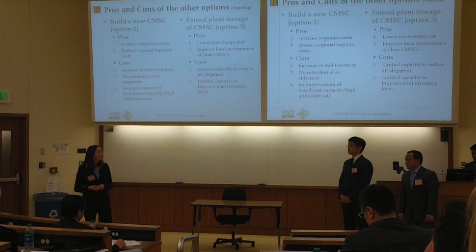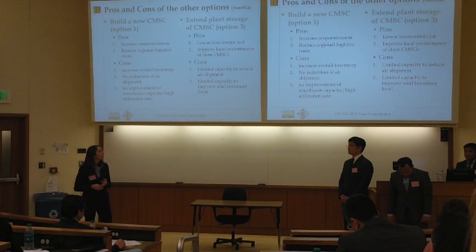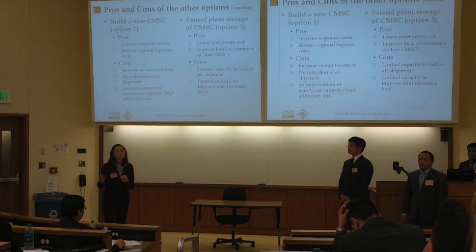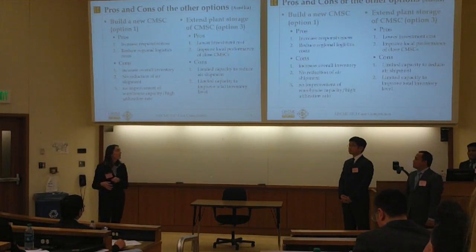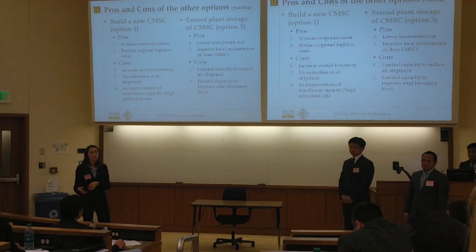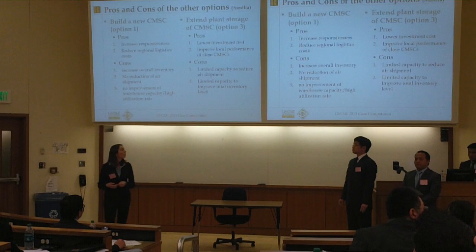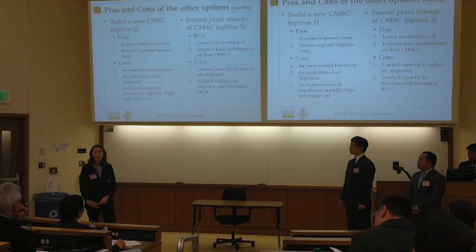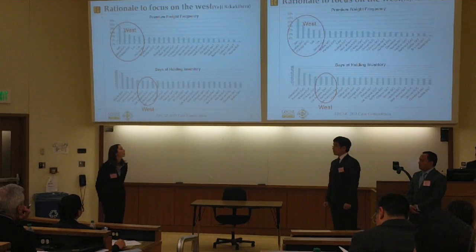The other option we studied was to build a plant next to a CMSC. First of all, it would reduce the investment cost and improve local performance for this CMSC. But on the cons side, it does not have as many advantages as option 2. It will have only limited capacity to reduce shipments and limited capacity to improve the total inventory level. So for that reason, we decided to go for option 2, and he's going to explain the rationale behind this recommendation.